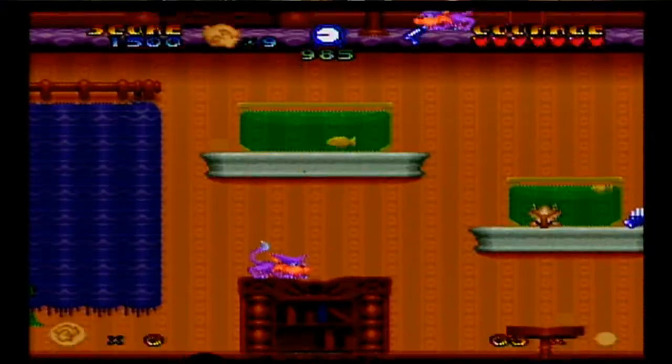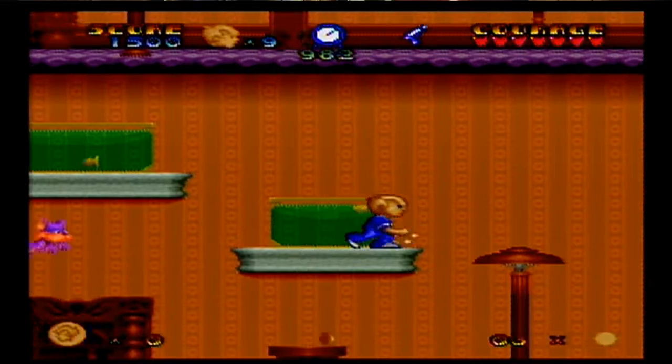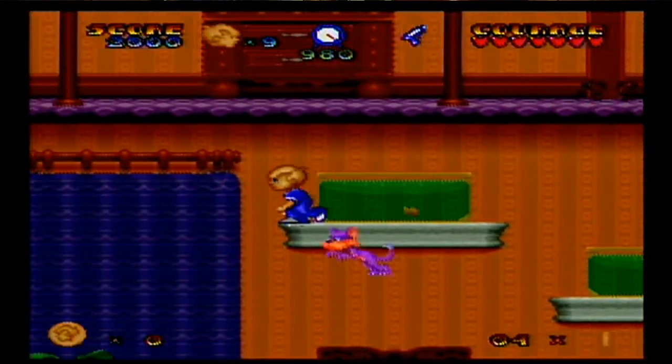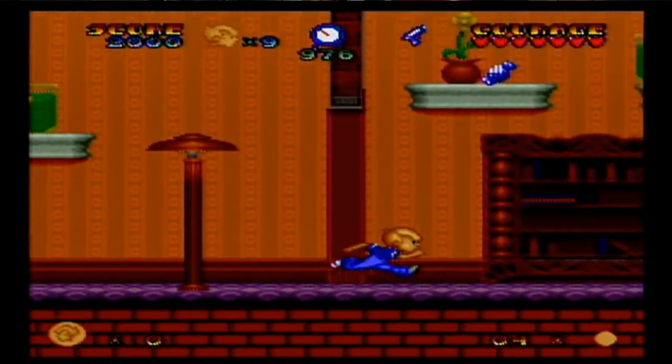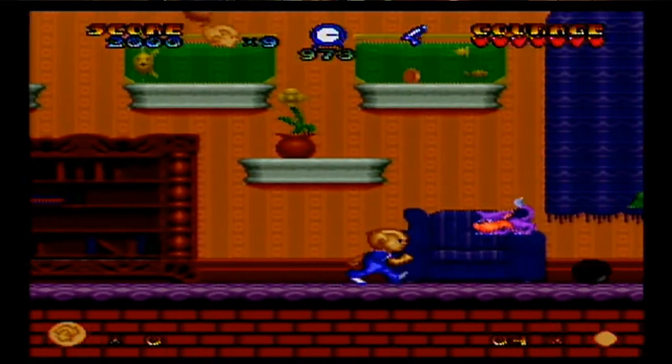Next, we'll go to some Super Nintendo games. First one we got was Dennis the Menace. So this is a platformer game similar to Home Alone. And in this one, you start off in Mr. Wilson's house. I'm not really sure what you're supposed to be doing. But you have a courage meter. It's kind of like your health bar.